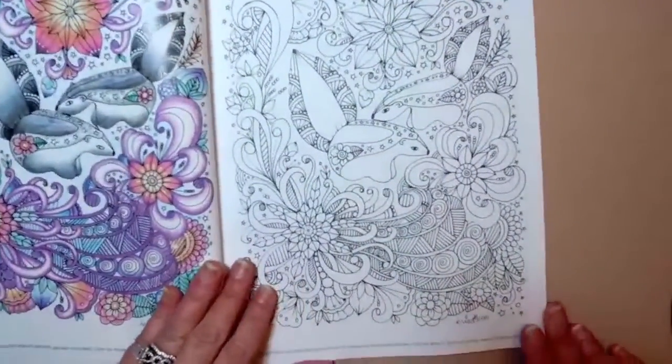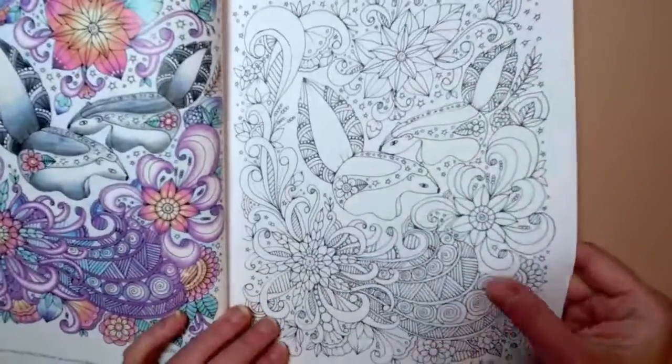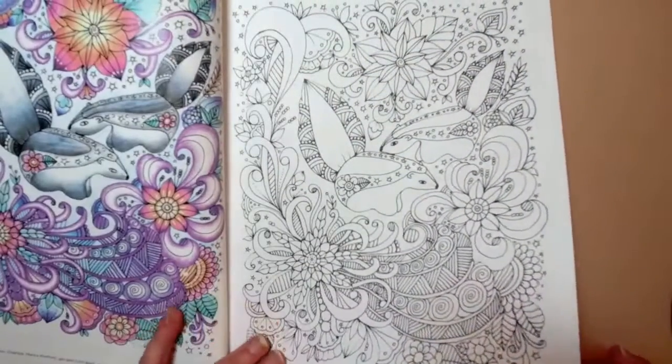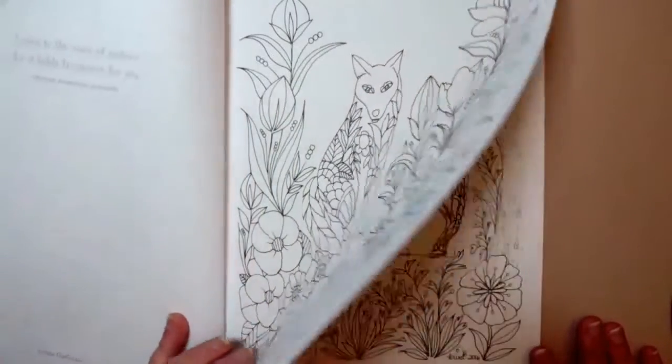Okay, then we get to the images that we can color. And the Design Originals also has very, very good paper. It's very similar to Creative Havens.